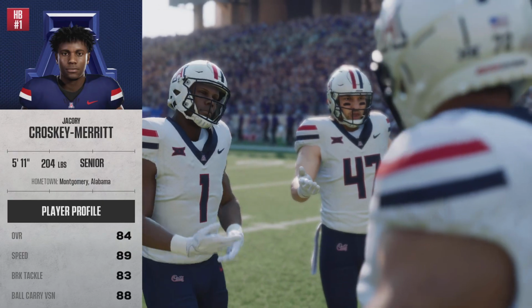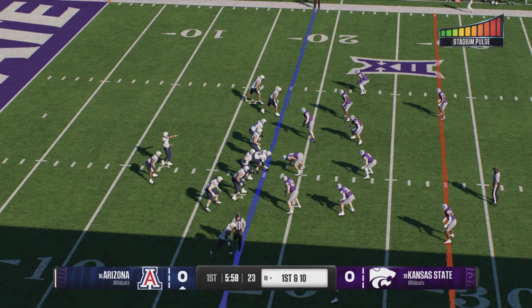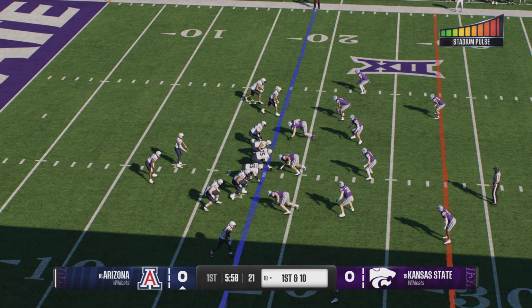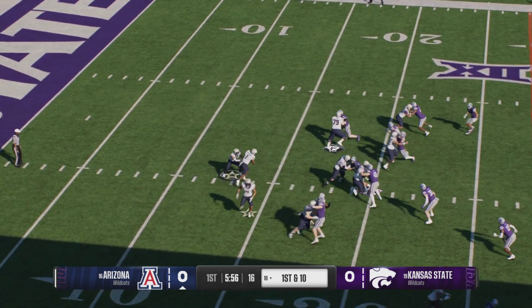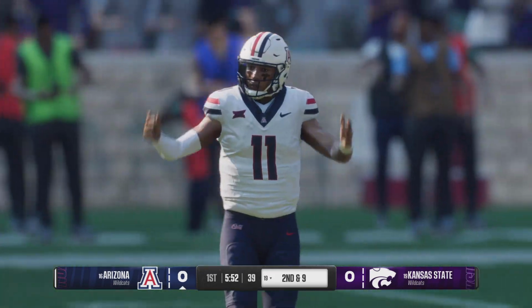And this guy is a big-time star. Just an electricity follows him onto the field. He's a workhorse too, Reese. This is a definition of a bell cow running back. He can carry the load for his offense and put his football team on his back. He'll be stopped just short of the 20 at the 19.